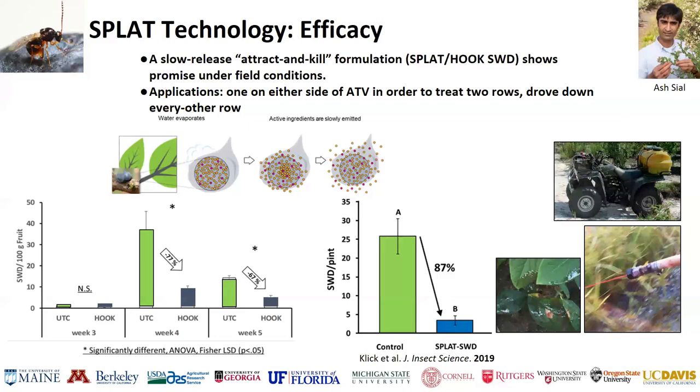In some of those locations where we tested this technology, actually this was tested in several states, we did see significant impact on SWD populations, up to 87% reduction in number of flies per pint of fruit, as you see over here.